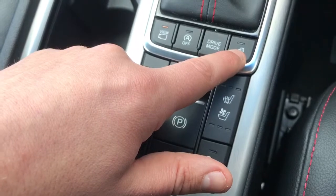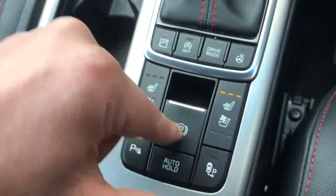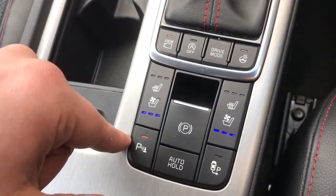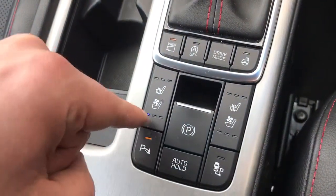We've got heated steering wheel, which is fantastic, particularly obviously this time of year. We've got heated seats, both driver and passenger, but we've also got air-conditioned seats, which, if you've never had those, are fantastic for those summer months. Well worth trying those out.